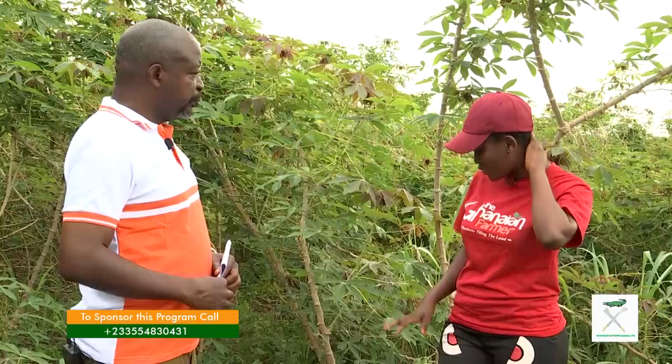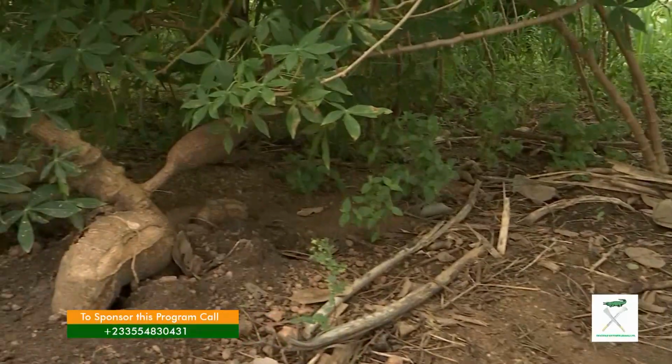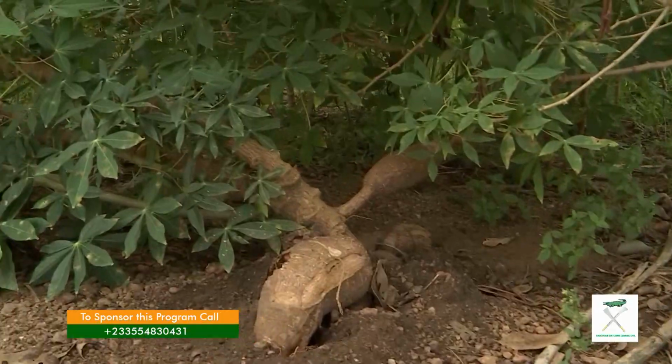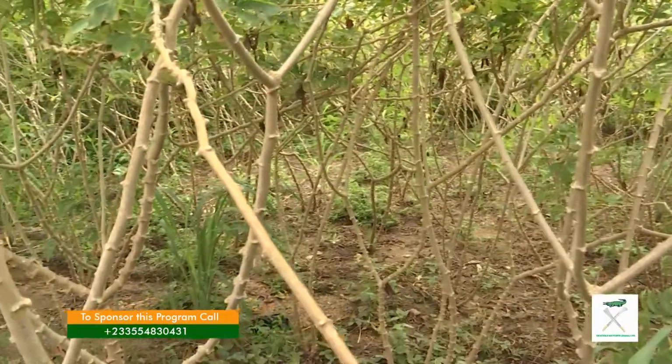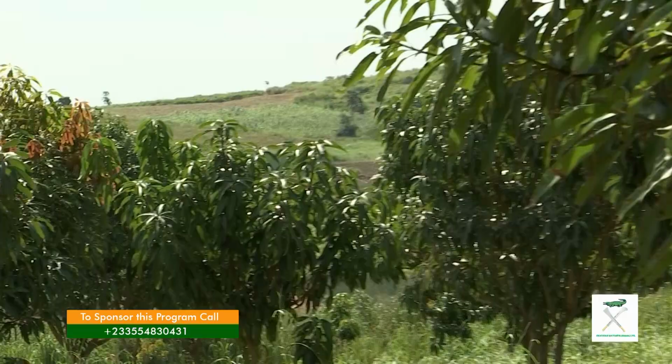Now, the soil here, I see a bit of gravel and a bit of sand. Tell me what form of soil texture these varieties of planting material you mentioned do well in. Well, for these planting materials, loose loamy soil is what is best.